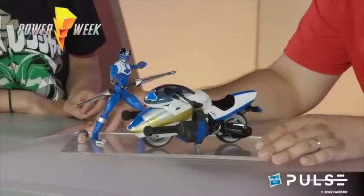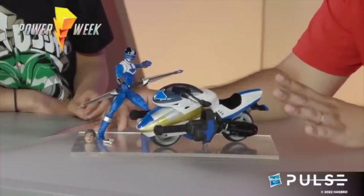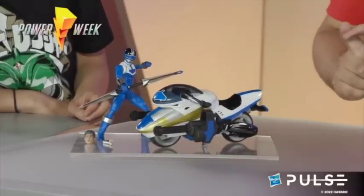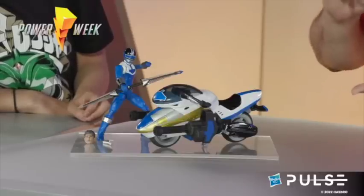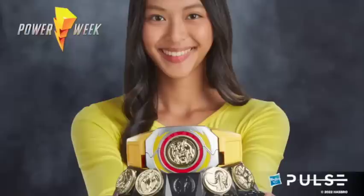Super, super excited to bring some true vehicles to the Lightning Collection Deluxe line. I think we've had the Galaxy Glider with another Blue Ranger, TJ, and then we had the Unicycle, thank you, the Omega Ranger Unicycle, both technically vehicles or modes of transport, yes, for Rangers, but this is the first two-wheeled motorcycle, and I feel like Power Rangers Lightning Collection is not just action figures, is it, Pam? It is not.